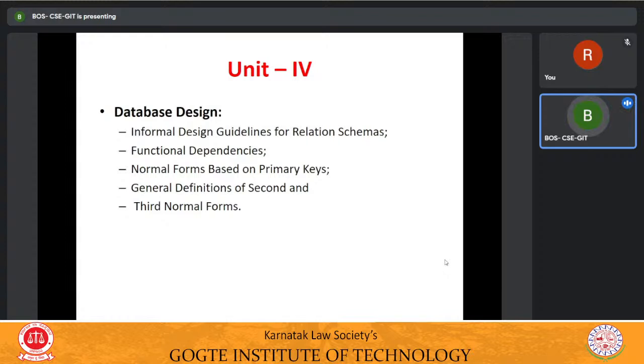There are normal forms based on primary keys. This is a concept, which we can say as thumb rules, which we'll be studying in this unit. If at all you want to design a database, there are some thumb rules to be followed. We have various rules over there. Usually we call it as a first normal form, second normal form, and third normal form. So these are the various design rules you will be studying under database design aspect.